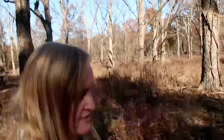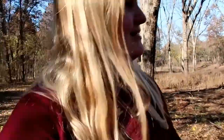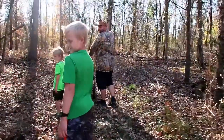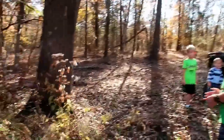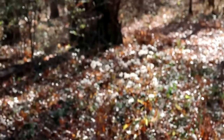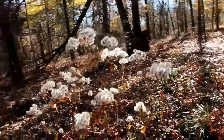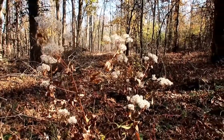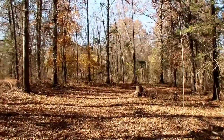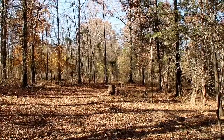I love the sound of the crunching of the leaves. It's always a fun sound. Aiden has a walking stick. Wow, that's a big walking stick. Those little flowers right there are so pretty. It'd be nice if it would focus. Those little flowers are so pretty. Pretty, pretty.